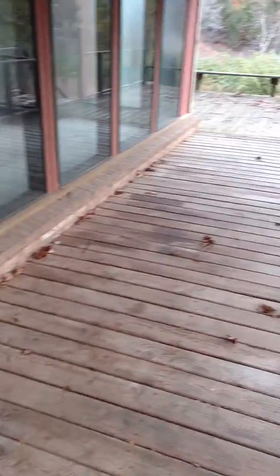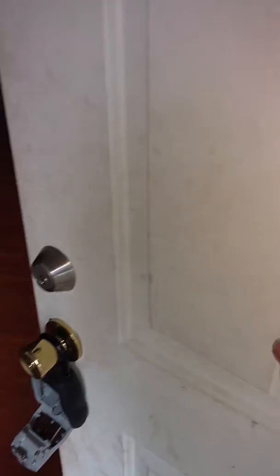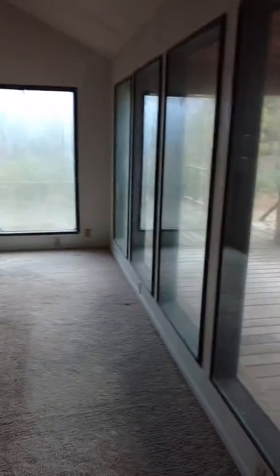Okay, you can see where we are on the front porch, looking at the lake. Gonna head in the front door. And this is the entrance, got that big high ceiling. All the windows looking out at the lake.